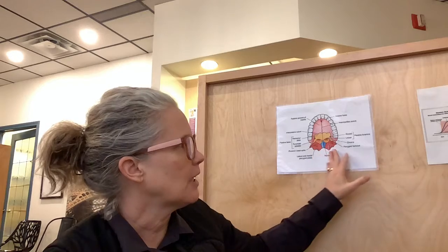But especially at the very beginning, we want to make sure everything is connecting, everything is firing, so they can also reach those milestones of rolling both ways on their own, sitting up on their own, rocking on their hands and knees on their own, crawling opposite arm and opposite leg on their own. If they're scooting on their bum, guys, that is a chiropractic emergency. They need to get in for some chiropractic right away and support with some OT.